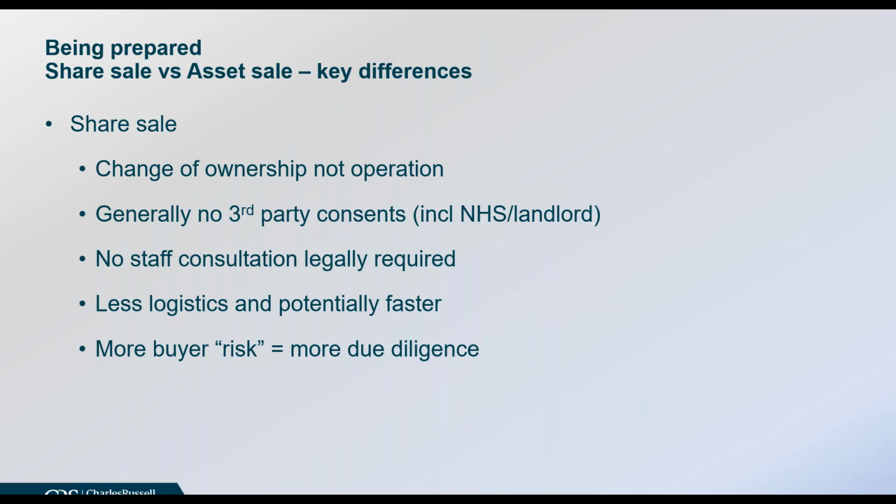Finally, one of the main considerations beyond the points I flagged in terms of choice of share sale or asset sale comes down to the tax position. And on that note, I shall pass back to Atif to talk a bit more about that.